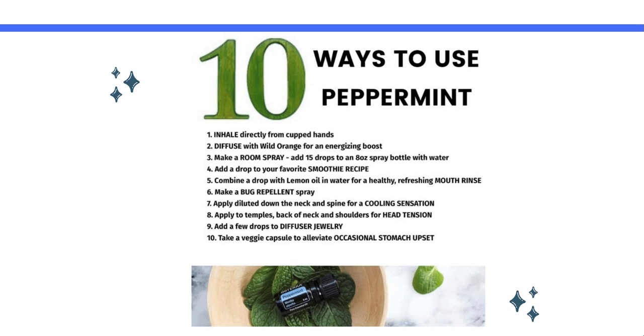You can use veggie capsules if you see that it's not good to the taste, because a lot of people say that the doTERRA peppermint is very strong. I got used to it, but you can alleviate occasional stomach ache if you want to use it in a capsule.